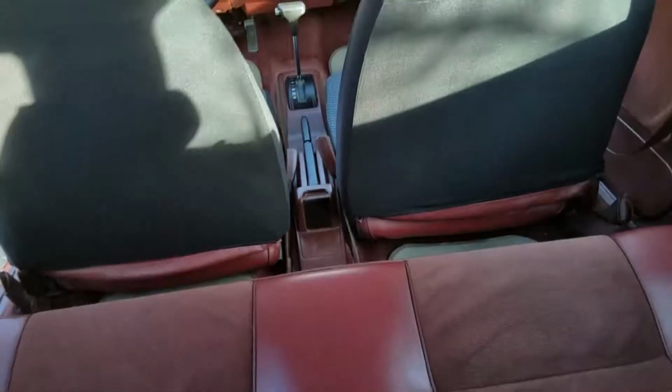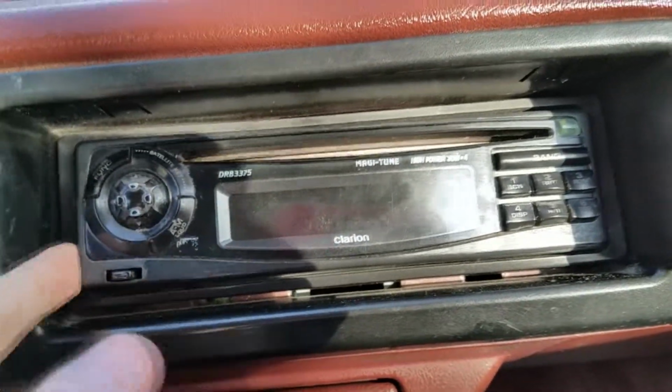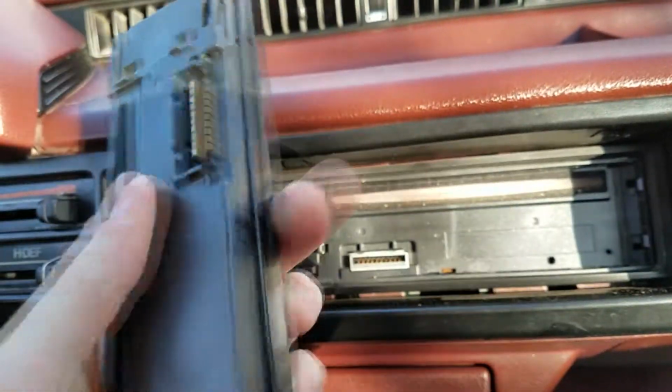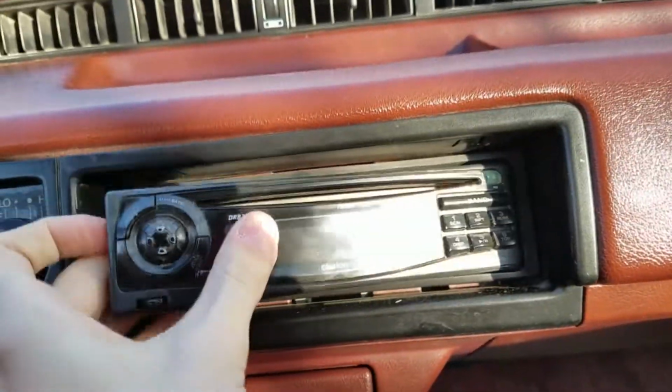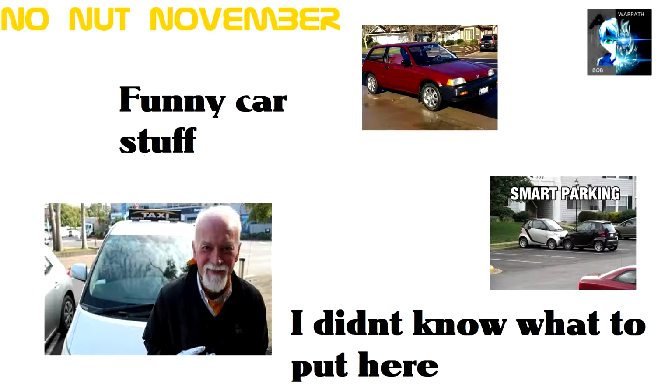The back seats are a bit worn, so are the front. There's a cheap Clarion stereo in there. Yeah. The right speaker is starting to make a bit of a buzzing noise, or more like a thump for the bass, like the speaker cap's starting to come off. And it's actually pretty decent of a car. It drives well, and it has no power steering.